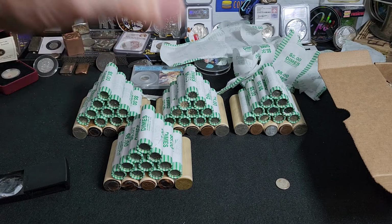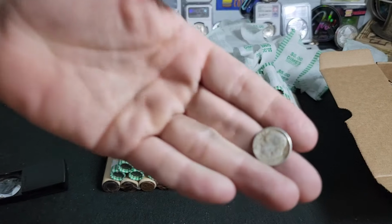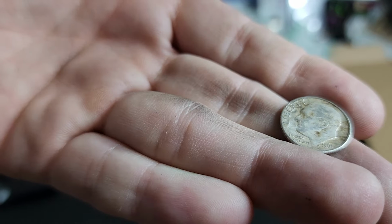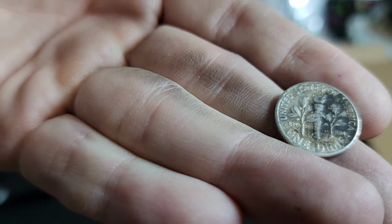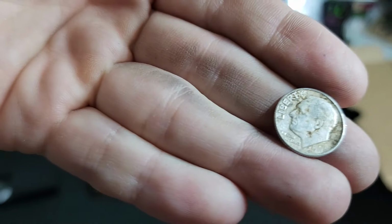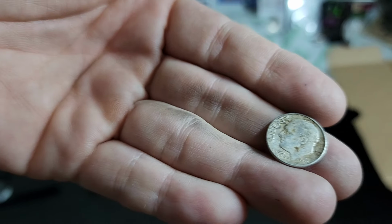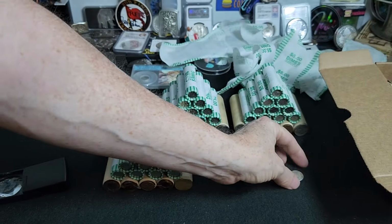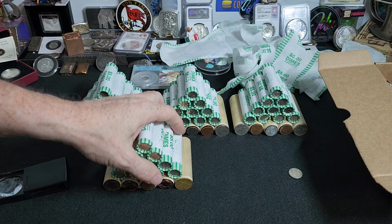All right, everybody. So we got through the first of the Dimamids. Sorry about my voice, but hey, I couldn't believe it. We actually have a 1961 Silver Rosie. This is in about the fourth roll that I went through. And just really super happy because honestly, dimes are a hard find. If you find silver in dimes, you're doing really well.